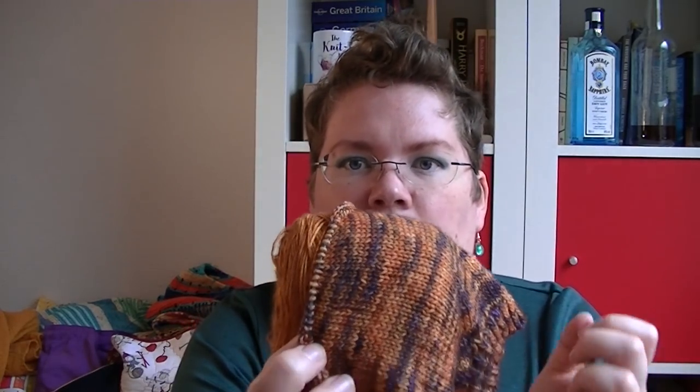I'm actually now at the first stripe section, so I'm very, very excited to start. I finished this last night so that I could start with the stripes, with the first stitch now.